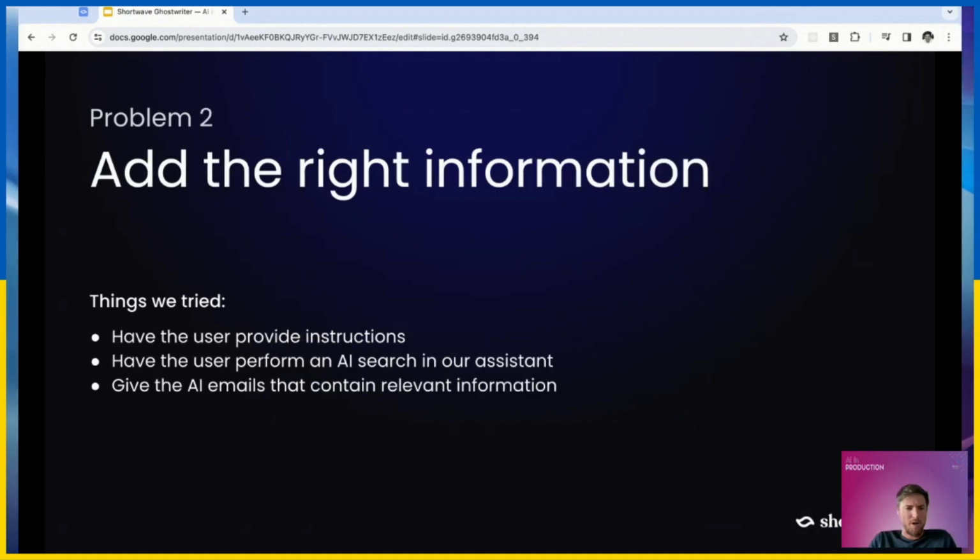So if we look at the second problem, we also wanted to add the right information. And there's the obvious choice, which is, well, you can just tell the LLM what it should write. But at that point, you're spending a bunch of time giving instructions, and you may as well just write the email yourself.